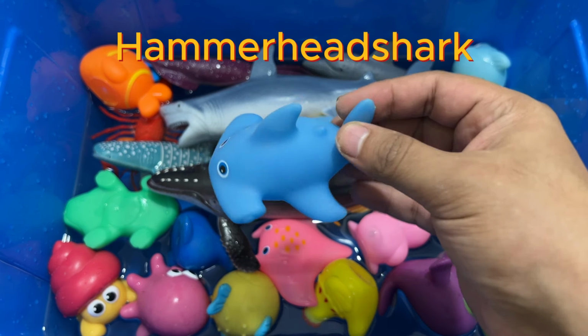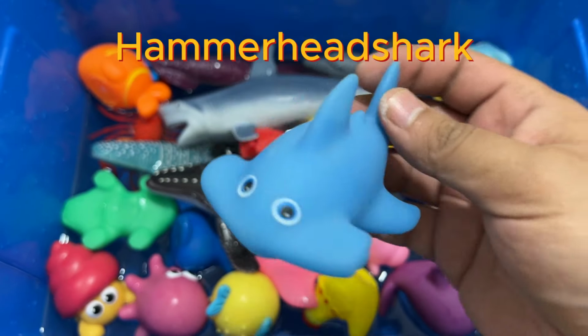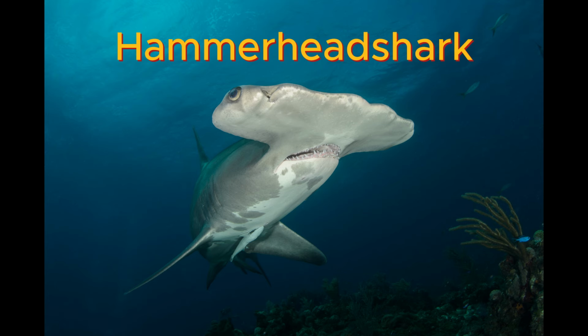There are 9 species of hammerhead shark in the world. The distinctive hammerhead part of the shark is called a cephalofoil. Hammerheads can use their heads to aid in hunting.